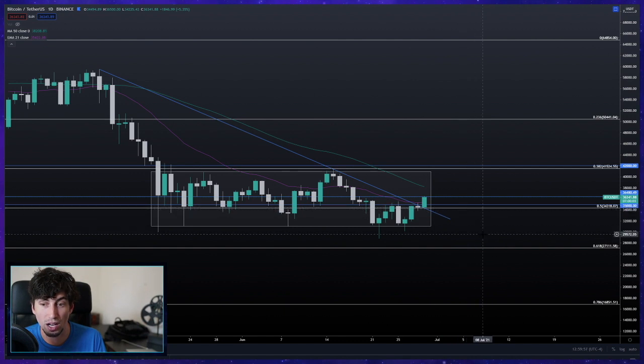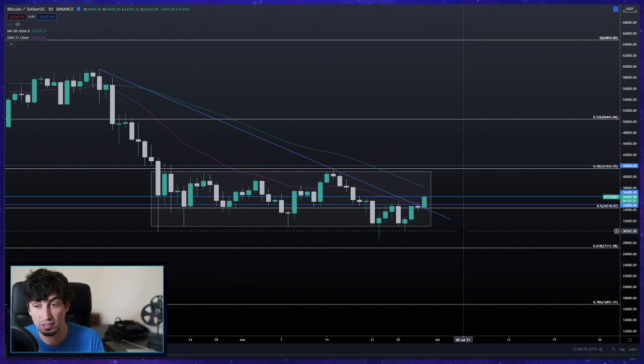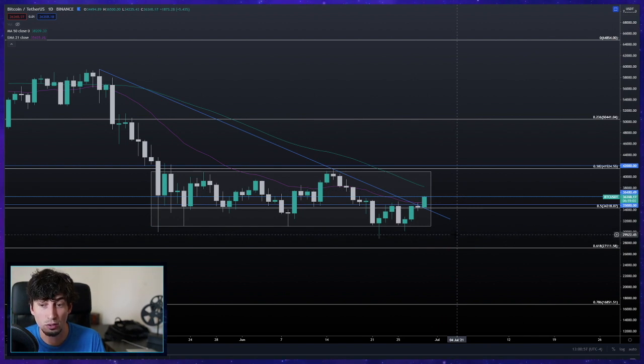Not only that, but we've made support on the 0.5 fib level here at $34,318. So basically making double support on those two major areas is a very good sign here. If we are able to break 36,480, 36,500 really, then I think we're going to go up to test 38,500, and that kind of lines up right with our 50-day moving average. So this green line here. That's kind of the next step we need to take here. But yeah, having a really nice green candle so far today. We'll see where we close. If we're able to close the day above 36,500, that would be a very bullish sign in my opinion.